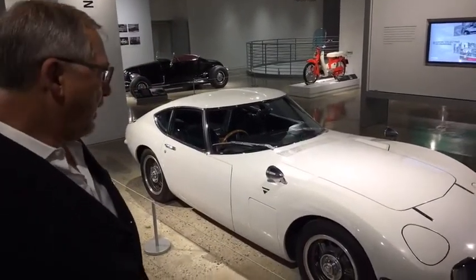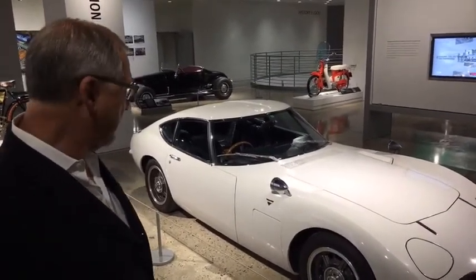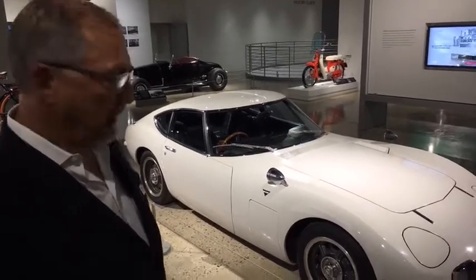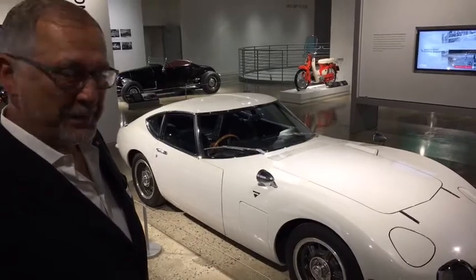It's a sought-after car. Toyota collaborated with Yamaha to build these cars, and it was actually used in a James Bond movie, I believe, but for me, that's not why it's great. It's just a great design.